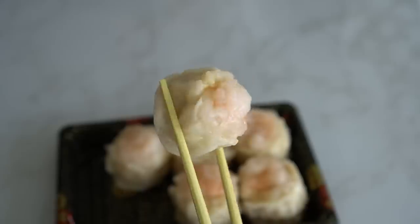Mmm. Cornstarch, sugar, shrimp, vinegar, and soy sauce. 6 pieces for $5. Looking at the prices, I think everything is much cheaper here on the West Coast. Yeah.